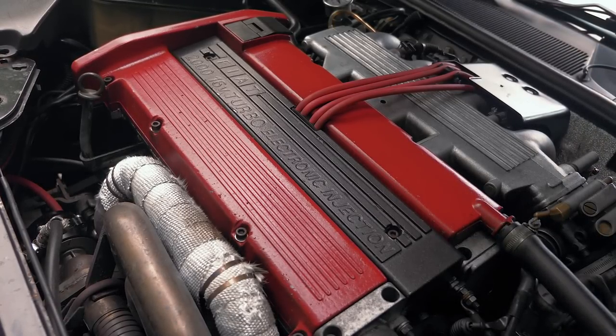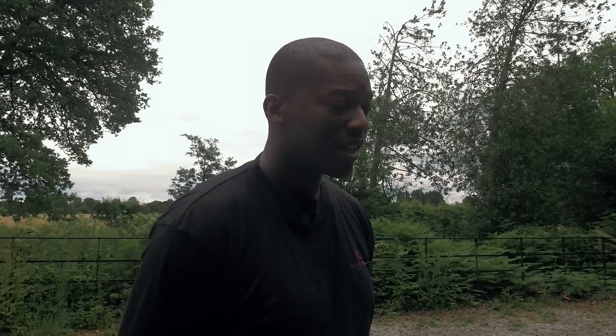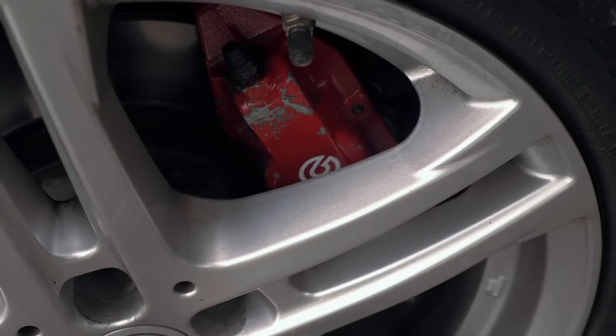So what is it you've done to harness that power? Because I've driven a Fiat 20 valve, I think it was about 300 horsepower, and that was quick. It spun up as well. So what's this like then? Have you done anything with suspension, brakes and stuff? Not really. The Alfa GTV handles really well anyway. Even with the power, it's still really sure-footed. Brakes, I did change, because the stock brakes are a bit shocking, even on stock power.